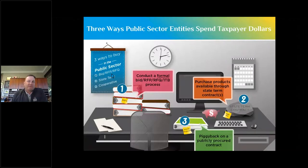The third option, as you can see up here on the screen, is a cooperative. And cooperatives come in all different shapes and sizes. There's local cooperatives, regional cooperatives, statewide cooperatives, multi-state cooperatives, and national. My organization, Qualis Group, is a national cooperative, which means that typically the contracts that we have are available to public agencies across the country, including libraries. But again, there's going to be pros and cons.